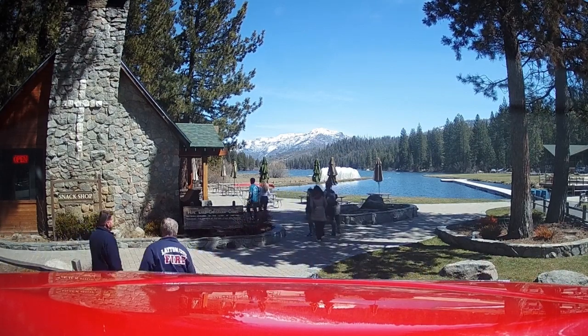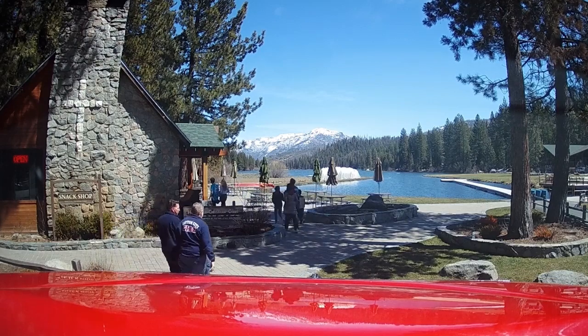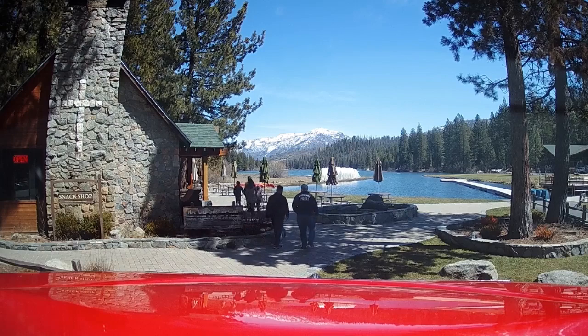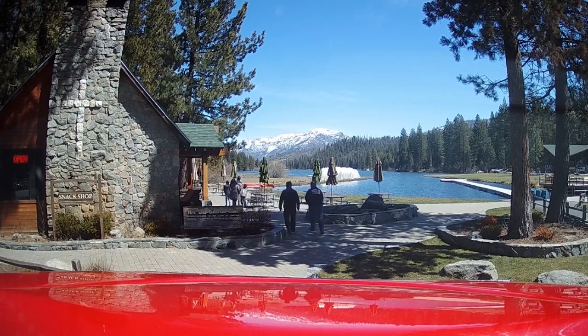Beautiful day. Yeah, we got to come up for New Year's camp. It was snowing like crazy, but I always like coming up for this one. It gets to kind of relax.